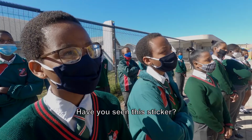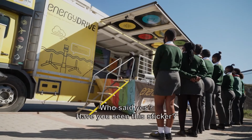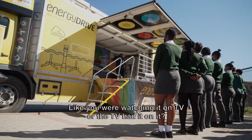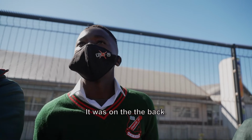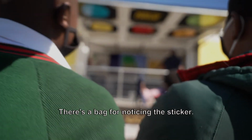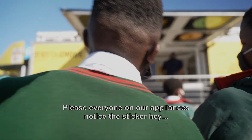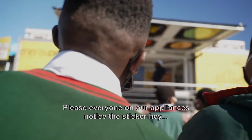Have you seen this sticker? Who said yes? Have you seen this sticker? Yes, on the TV. On the TV? Like you were watching the TV or the TV had the sticker? Yeah, the sticker at the back. At the back? Yes. There's a prize for noticing the sticker. For noticing the sticker? Well done. And please, everyone, on the appliances, notice the sticker here.